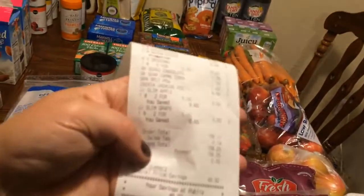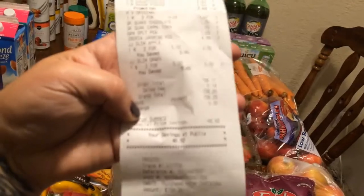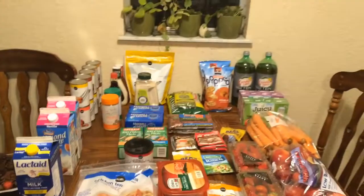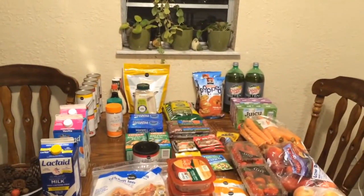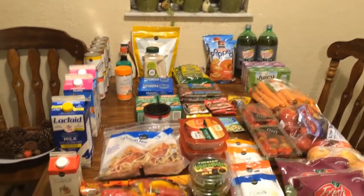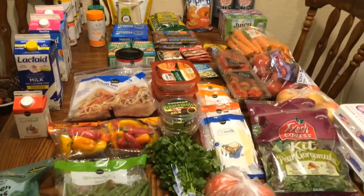So I ended up spending, I think it was like $158, something like that. And then I ended up saving like $48 in BOGOs. If you see a double on anything, it is a BOGO, or it was something like 2 for $3 or 2 for $5 or 2 for $6.